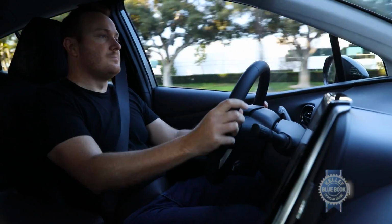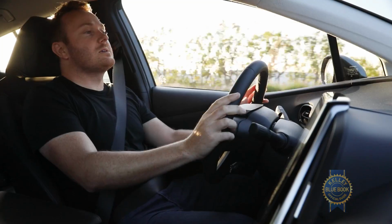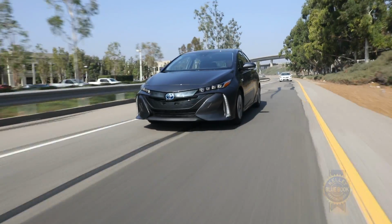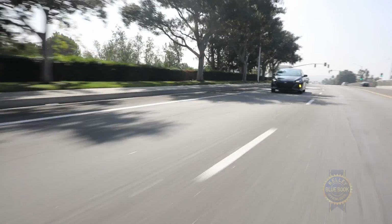So how does the Prime differ from the standard Prius on the road? Not much, but there are a few nuances that play into the Prime's favor. For one, it utilizes a completely different suspension system that, despite the Prime's modest 77-pound weight penalty, imparts it with a more solid, hunkered-down feel on the highway, as well as a noticeably smoother ride.